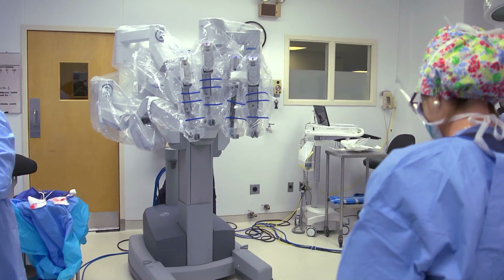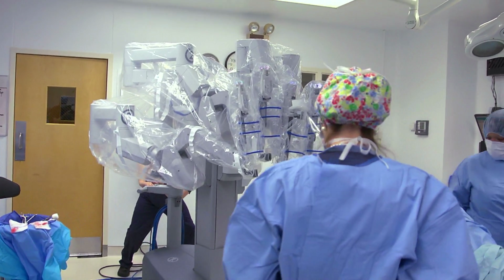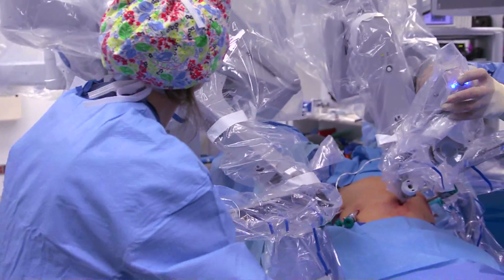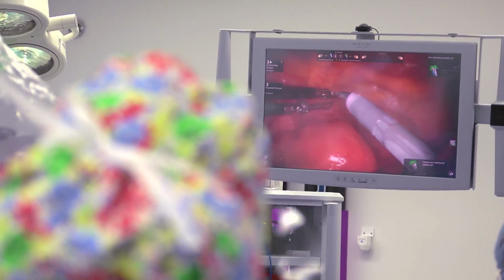Once all the trocars are in place, we take what we call the robotic patient cart, which looks like a robot, and we bring it over to the side of the bed. And we attach all the robot arms to those trocars. And then we can use instruments and pass them into the arms, through the sleeves, and into your abdomen and pelvis so that we can safely complete the procedure for you.